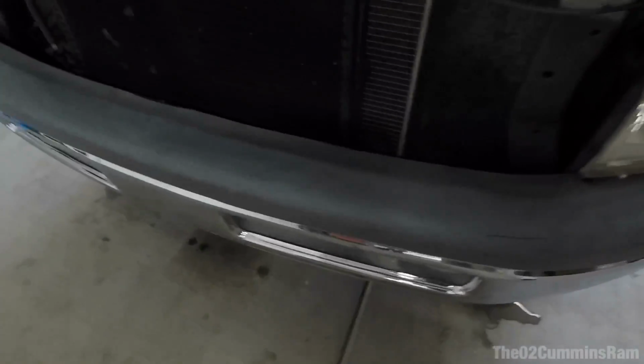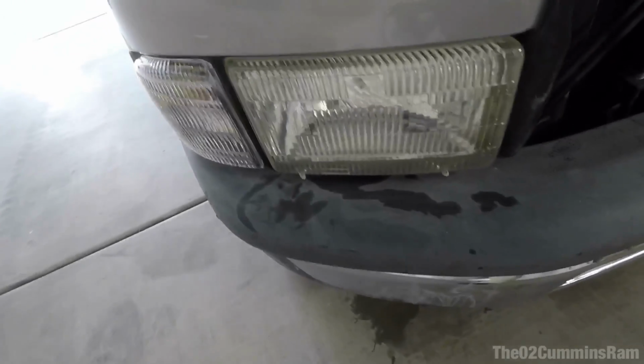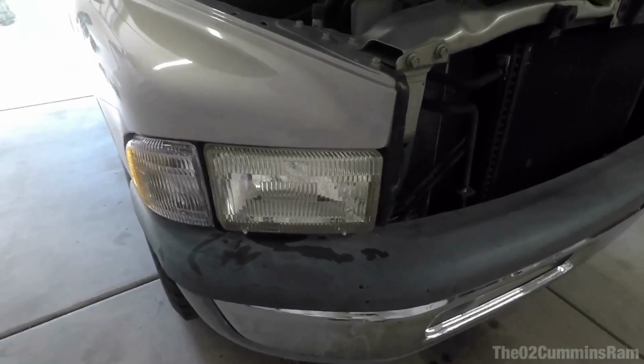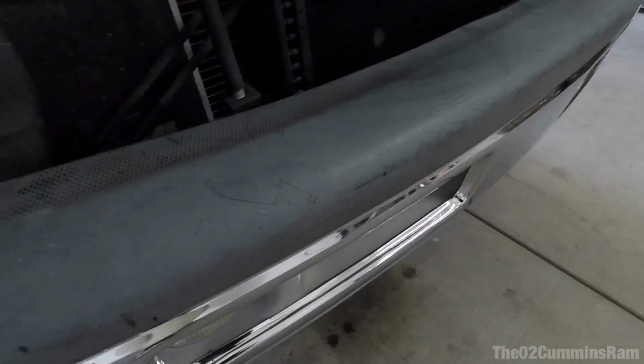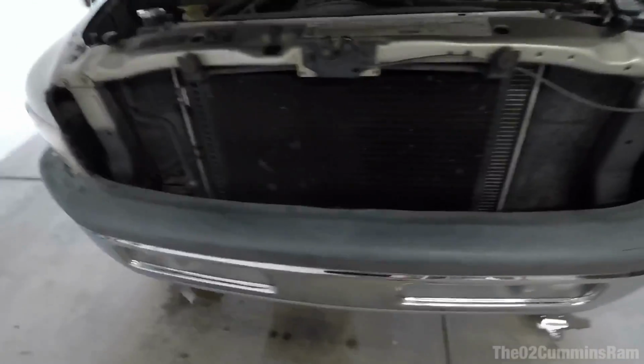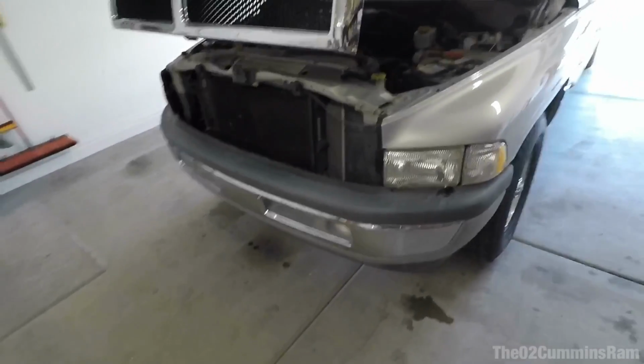But look at that, it looks so good. Or the rest of the truck looks so good. The headlights look great, but this is a little before. Let you guys see how it looks, and then I'll come back. Should be all wiped new.